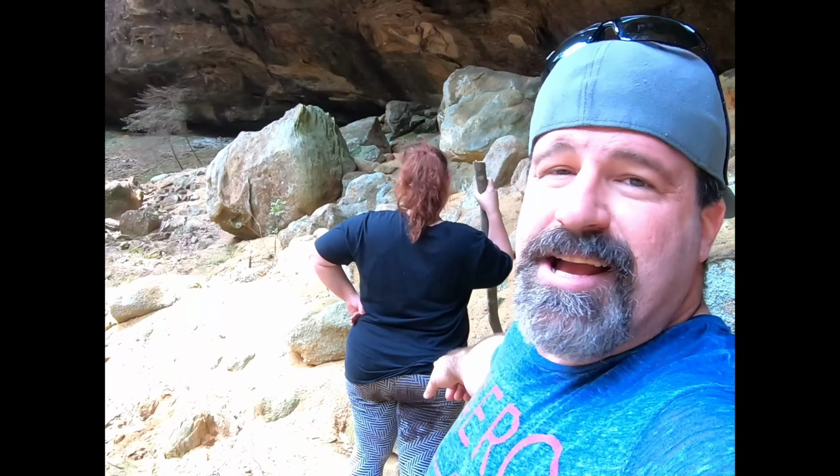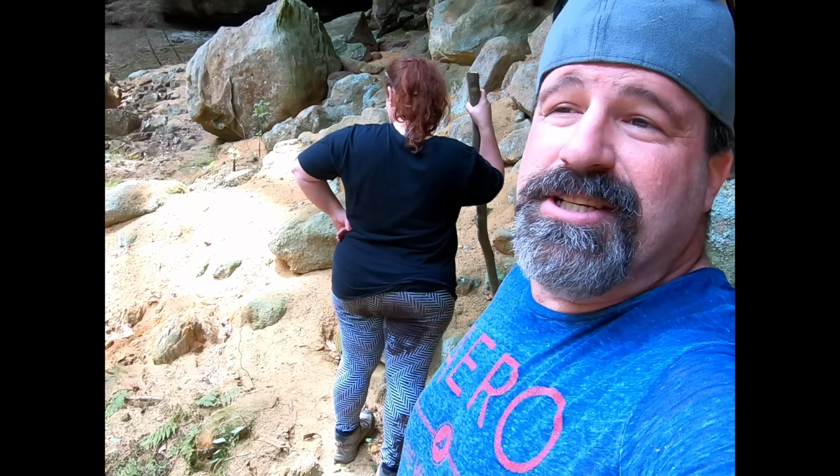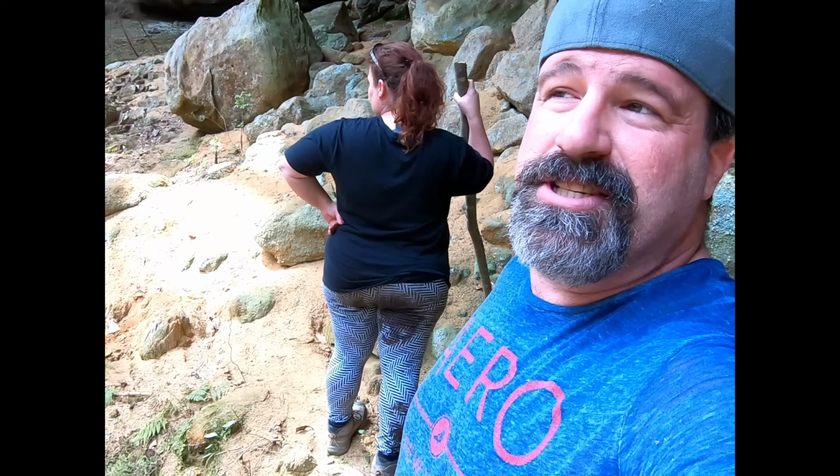Okay, so we're in like this cave area, and to get down here, you have to be real careful. We were setting a stick and kind of coming down on our butt. As you can see, she really slid down on her butt, and you just got to pray the trees stop you.